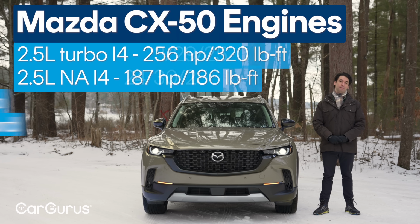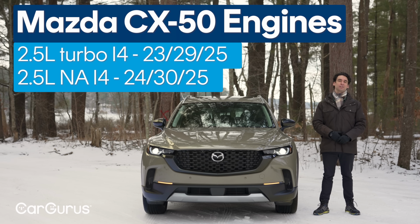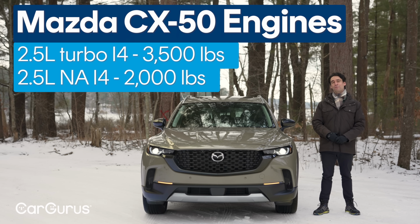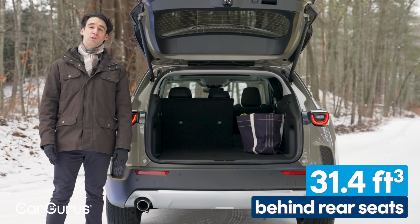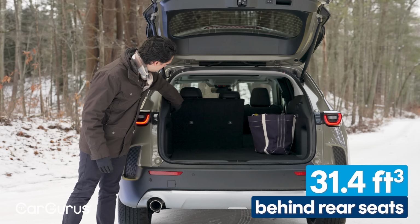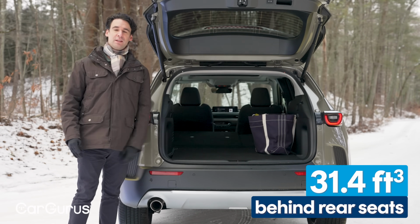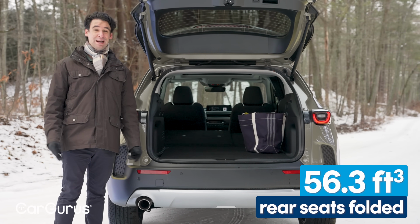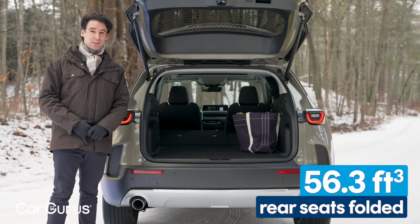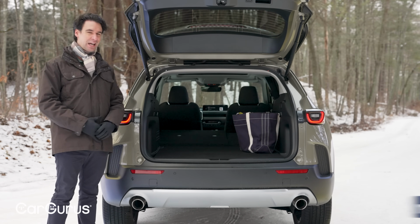Check out the fuel economy numbers. They're adequate on both the naturally aspirated and the turbo engines. But if you get the turbo, you get more towing, up to 3,500 pounds versus just 2,000 with the regular models. Behind the seats, there are 31 cubic feet of storage space, and with everything folded, 60/40, you got 56. That is on the small side of compact SUVs, which are now pushing 60 and even upwards of 70 cubic feet. A little tighter back here.